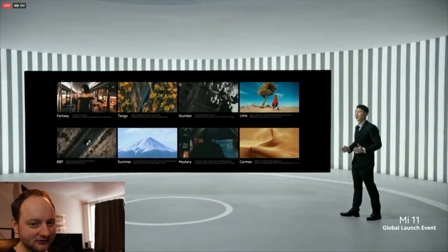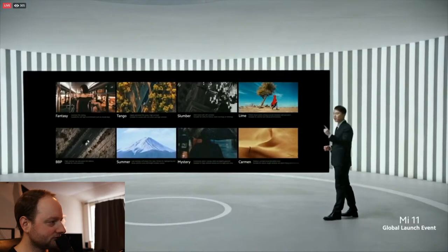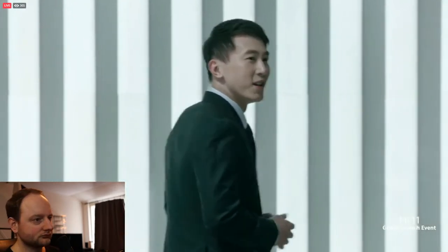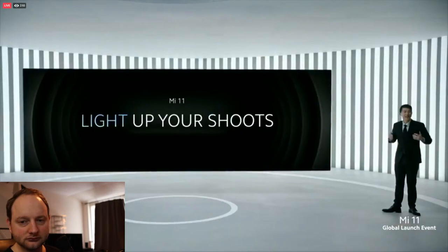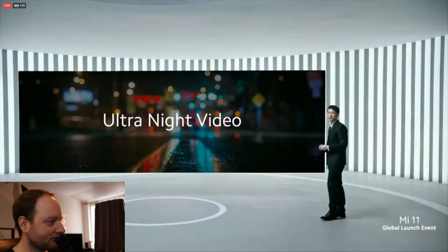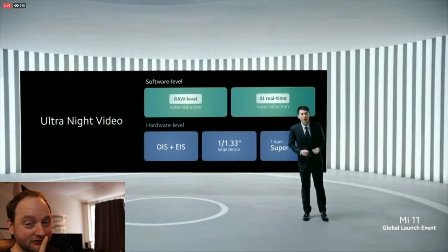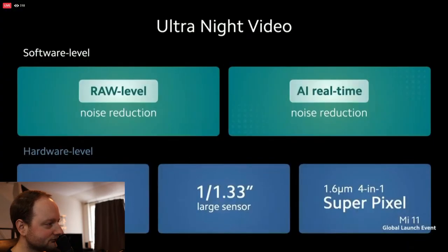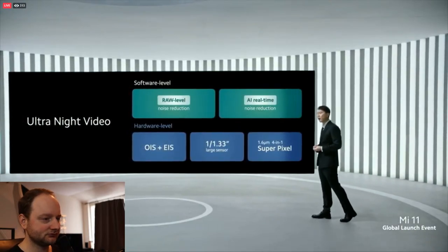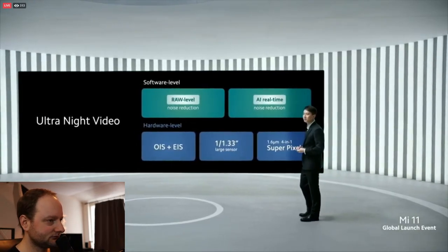These professionally tuned filters have been specifically selected to make sure there's a filter that's right for you, whatever you choose to shoot. That was amazing, wasn't it? So we talked about shooting like a director and editing like a studio. Now, let's talk about lighting. First, we made massive strides in lighting things up with our ultra night video. Enabling our night mode is a layer of software powered by exceptional hardware. Video has always been a struggle with phones. Software such as raw level noise reduction and hardware such as 1.6 micron superpixel sensors offer excellent low light performance. Let me show you what these can achieve.